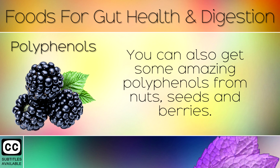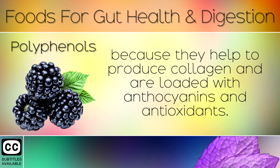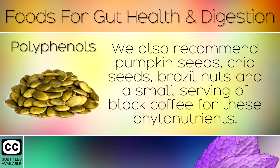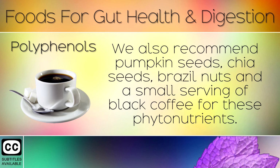8. Polyphenols. You can also get some amazing polyphenols from nuts, seeds, and berries. Blackberries are absolutely amazing for the gut because they also help to produce collagen and are loaded with anthocyanins and antioxidants. We also recommend pumpkin seeds, chia seeds, Brazil nuts, and a small serving of black coffee for these phytonutrients.